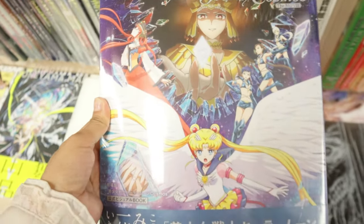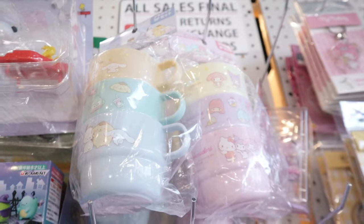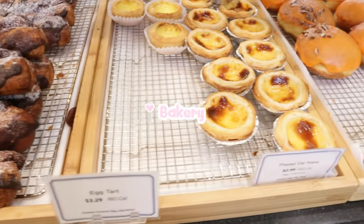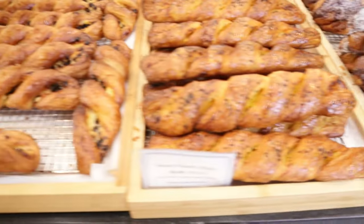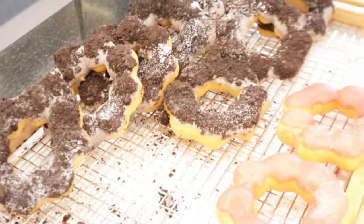Next, I headed to a Japanese bakery. This is meronpan, also known as melon bread. It doesn't taste like melon, but it gets the name because of the patterned cookie topping that resembles the skin of a melon. The shop next door had so many cute Sanrio merch. I didn't get anything since I'm trying to save for my trip to Japan next year. I checked out another bakery and ended up getting the cookies and cream mochi donut. It was so good.